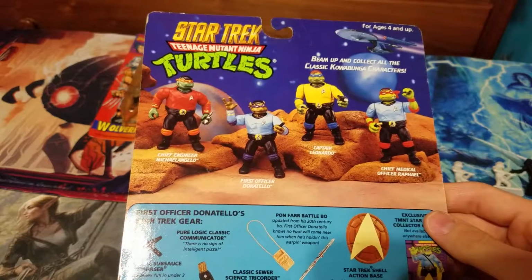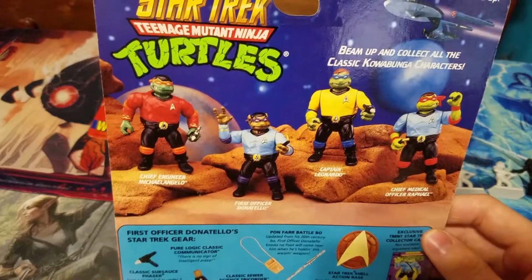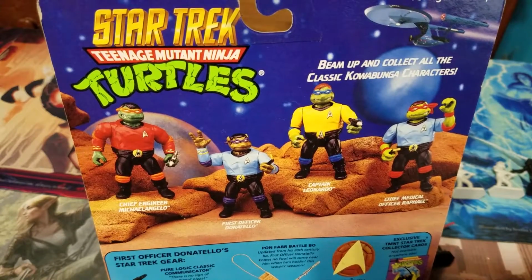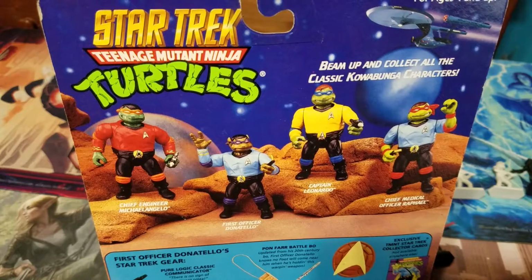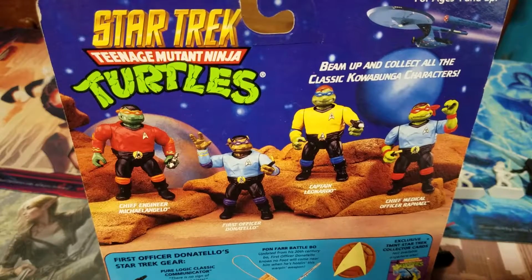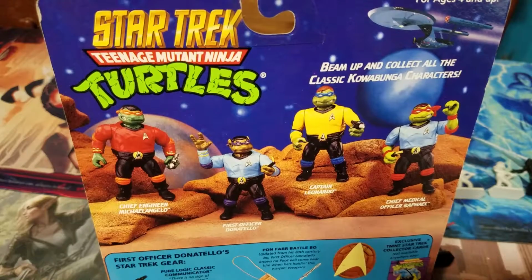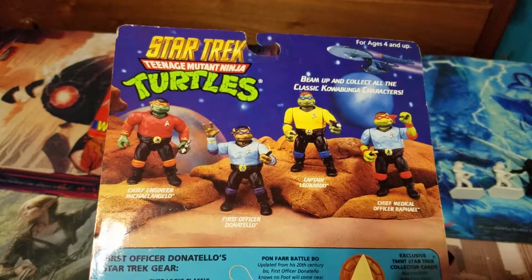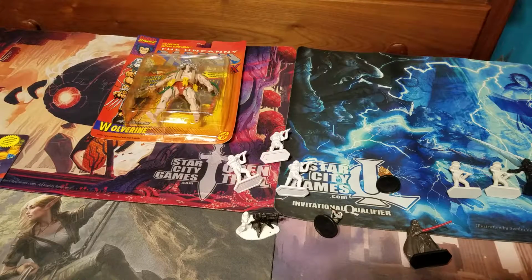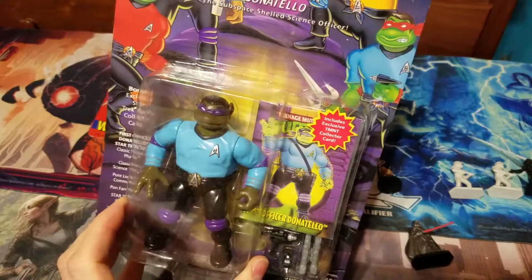They had talking ones. They had different professions. We have like a Leonardo police officer. We've got ones throughout history, such as Samurai Donatello and like a Mexican bandit Michelangelo. There's an impressive array of turtle action figures, like Surfer Dude Michelangelo, all kinds of things. I did not know that they had done Star Trek ones though.